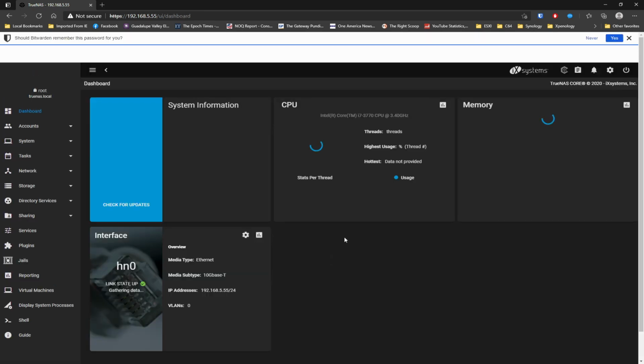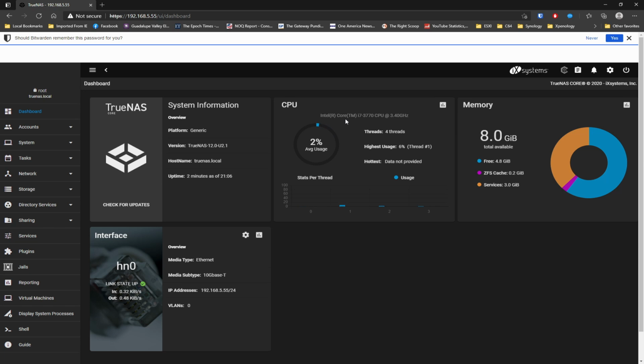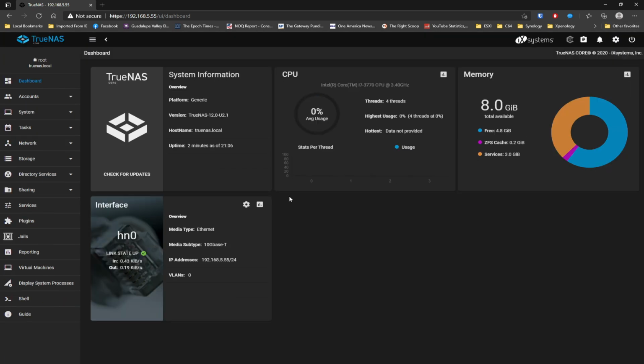Go ahead and click on Login and get started, and we should see our 4 CPUs. We should see 8 gig of RAM. We should see that it's TrueNAS 12.0 U2.1. So that was the current version as of today, which is April Fool's Day.